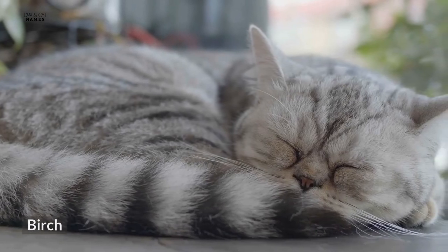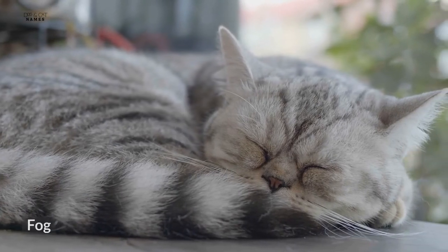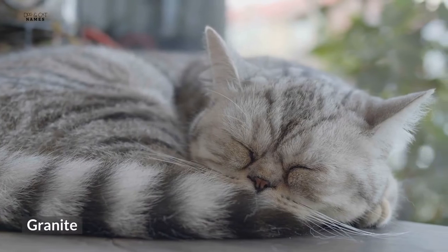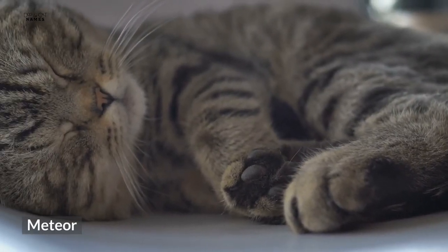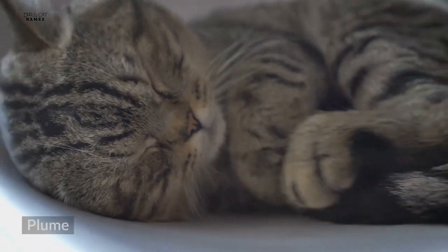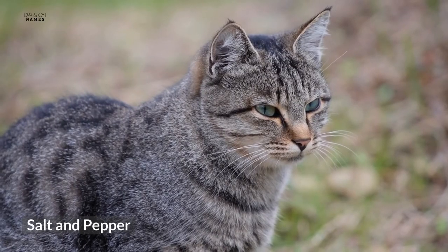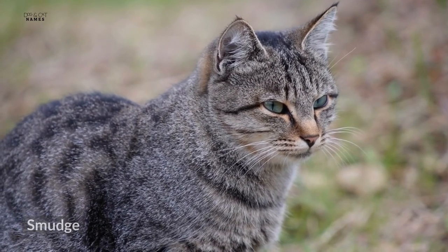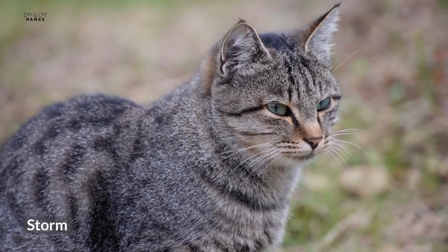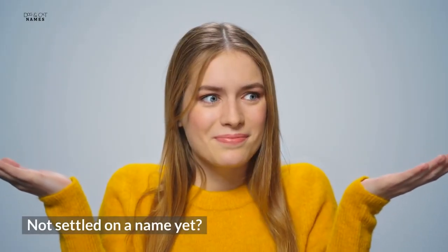Bandit, Birch, Cheshire, Cinder, Fog, Granite, Greystoke, Luna, Meteor, Oreo, Plum, Rain, Salt and Pepper, Shadow, Smog, Smoke, Smudge, Storm, Zelda. Not settled on a name yet?